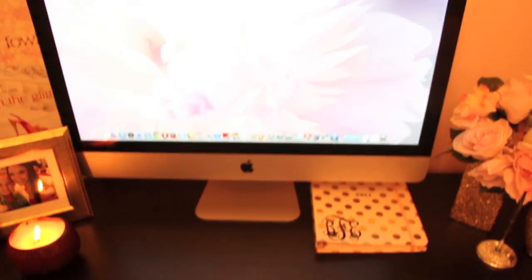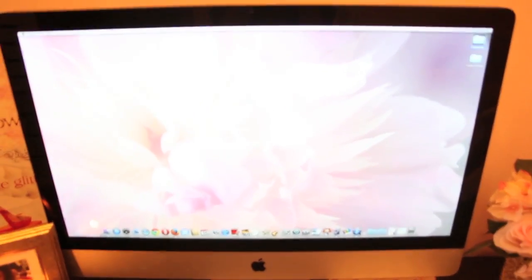And then I have my computer, which is just the 27-inch iMac desktop computer, and it's the older one. It's the one that's still pretty thick. Now they have ones that are so thin. They're so cute, but this one does the job, so I have it.